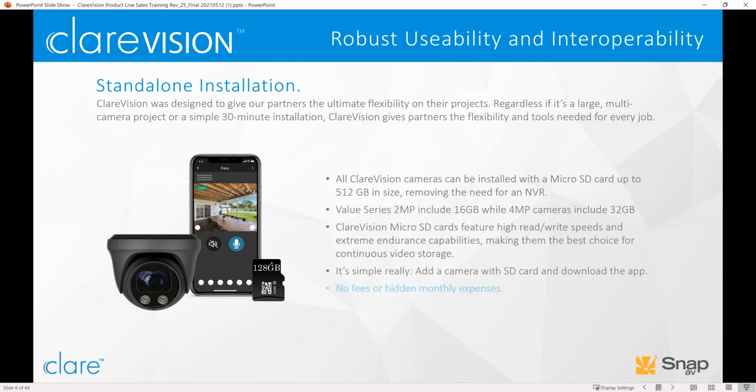Again, I mentioned we do standalone installation. Every camera will support up to a 512 gig SD card or be connected to an NVR that we can walk you through in a moment. There are no hidden monthly expenses and no fees.